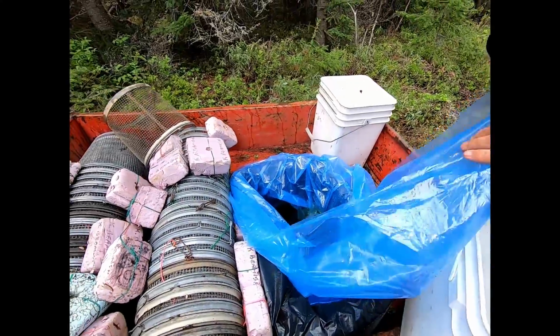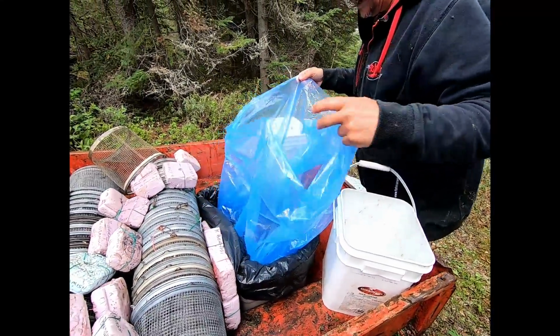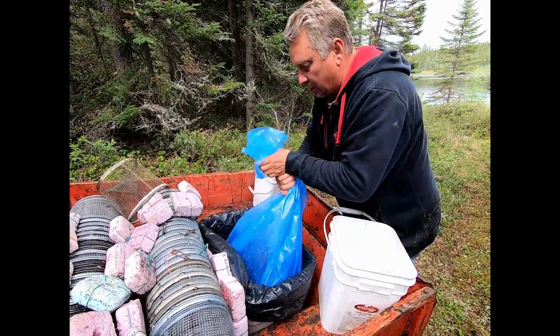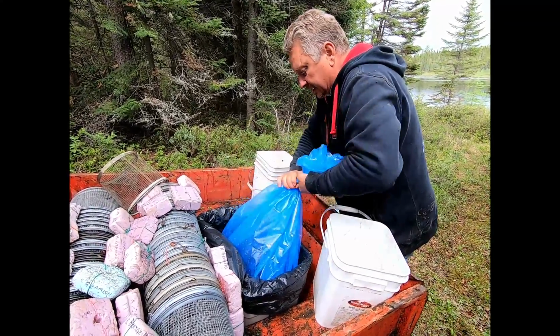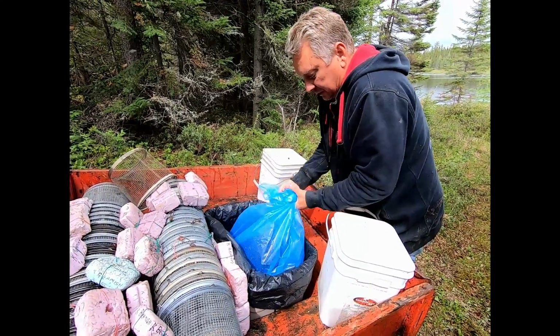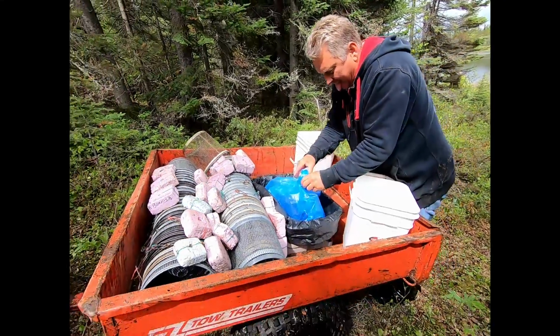So he puts them in a plastic bag for transportation. Normally I put oxygen in there, but I just have a short distance to go, and it is not a high volume of minnows, so I'm just going to tie them in a bit of a knot and get right to the truck. And in the truck he has a tank with an aerator in it, and we'll show you that in a second.